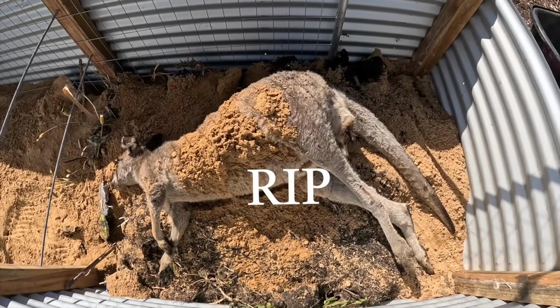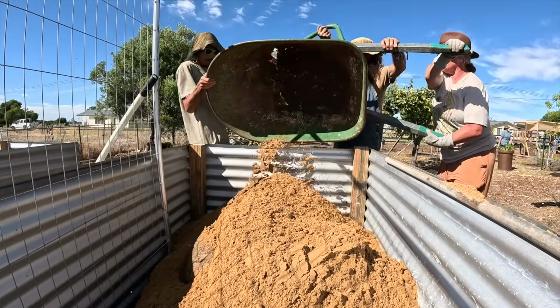Rest in peace, Skippy. Yeah, this wheelbarrow is heavy.